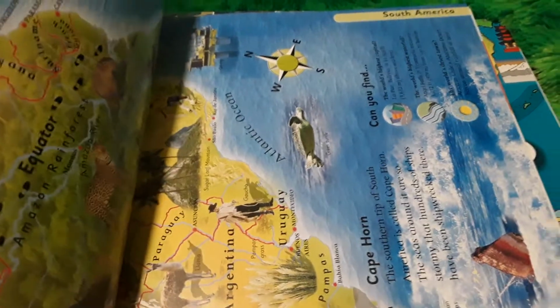And then there are pages like this that are maps. So this is South America, and it will show different items that are growing there, different wildlife, and again landmarks that you might want to visit if you were going there. So just an absolutely beautiful book.